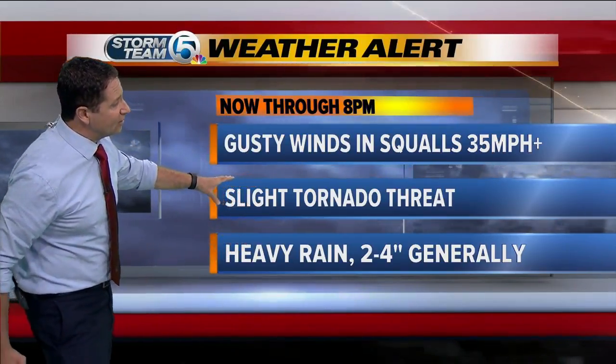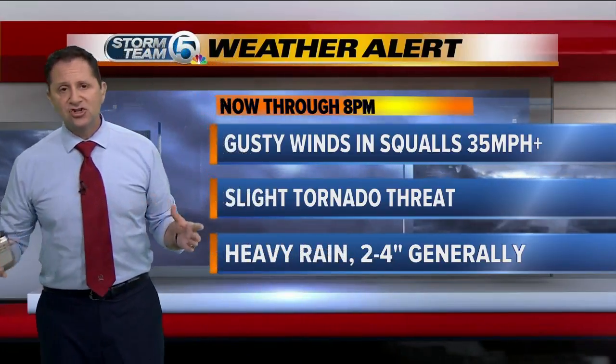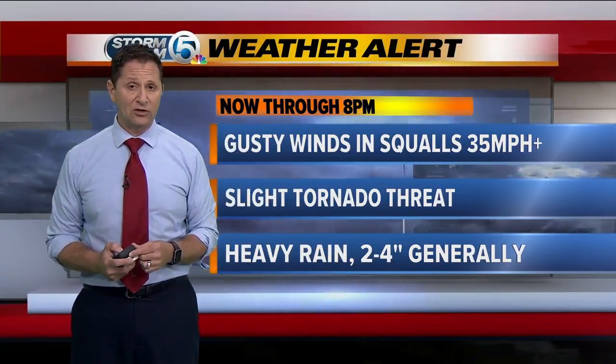There is a slight tornado threat today with some of these bands, so we're going to monitor that closely. Heavy rainfall, generally about 2 to 4 inches of rain. We could see maybe 5 inches in isolated locations.